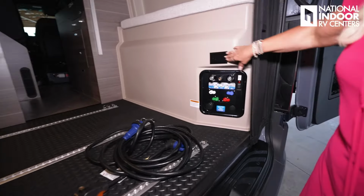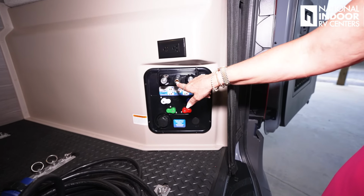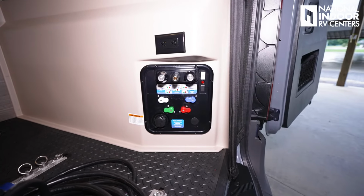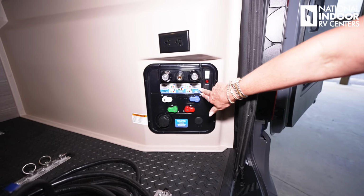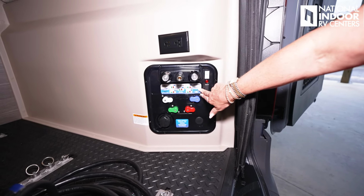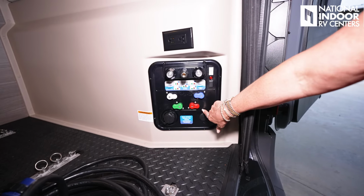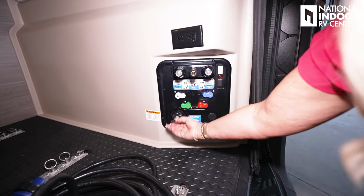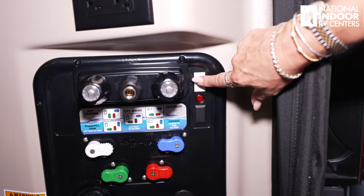Right inside the door, we have the two 110 outlets. And then this is the area where we can hook up a shower hose so we can have an external shower. And you'll see all the different configurations of how you may be using your van, which camping situation you're in, and that will tell you which way to have your levers here. You can fill your freshwater tank from here. And here is the turn on valve for your water pump.